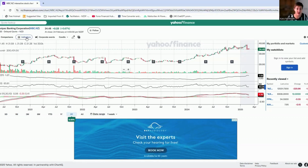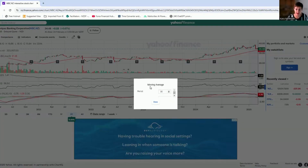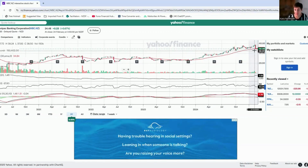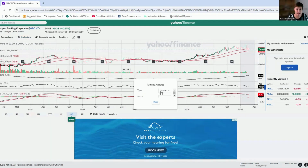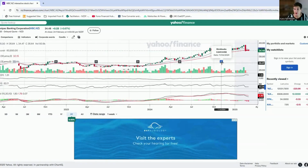But anyway, let's take a look at the indicators. So let's take a look at the moving averages. 30, and you can see here, just with popping the 30-week moving average on, Westpac has definitely come back to that 30-week moving average. We'll also pop on the 15 and just get an example of that as well. So there we go.